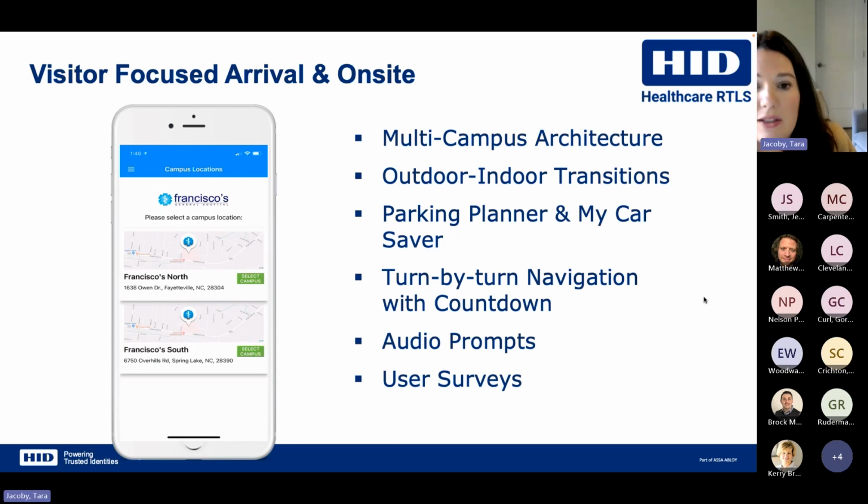Just to touch a little bit on some of the features that are available in the app, we have a multi-campus architecture. So if you have multiple different facilities and clinics, they can all be within one application. As I mentioned, we're an end-to-end solution, so we have transitions from off-campus to on-campus, and then from on-campus to the indoor environment. We use GPS when visitors are either off-campus or outside. And then, of course, we switch to the BLE beacons for positioning inside. We're not dependent on Wi-Fi because we do use BLE as the primary source for positioning.